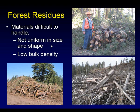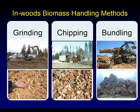Now, these materials are typically difficult to handle because they are not uniform in size and typically have a very low bulk density. So it is difficult to handle and haul the material as it is to the market. So this material usually goes through some kind of pre-processing, such as chipping or grinding, to produce a relatively uniform material. Chipping uses knives, and grinding uses a hammer, so with the hammer you have a little bit of a lack of control over what size of material you produce.